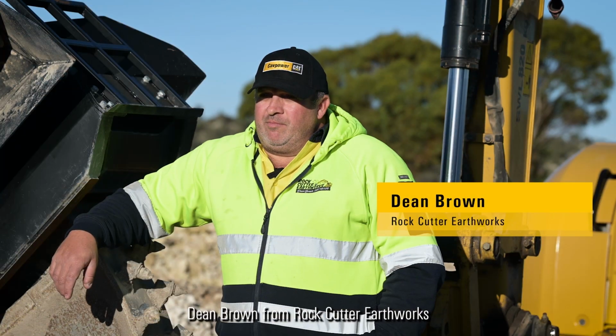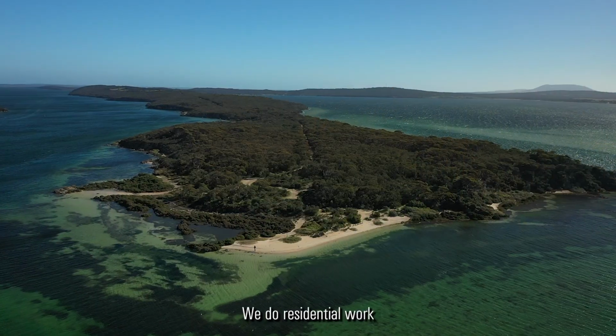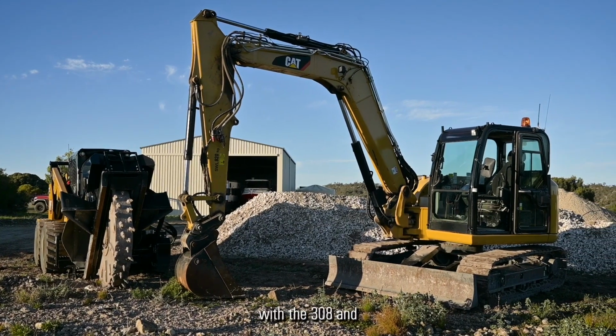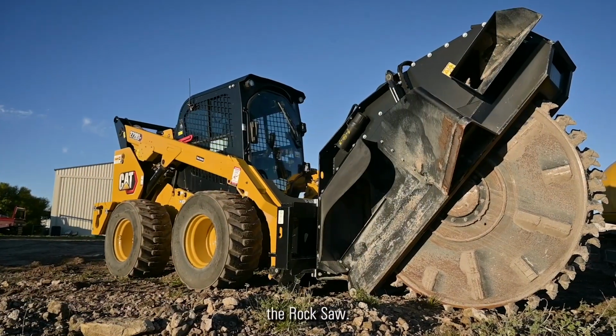Morning, Dean Brown from Rock Cutter Earthworks in beautiful sunny Coffin Bay today. We do residential work, commercial work with the 308 and the 272 and our new attachment, the rock saw.